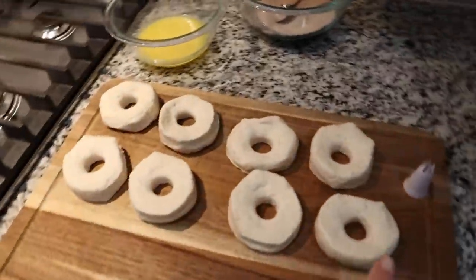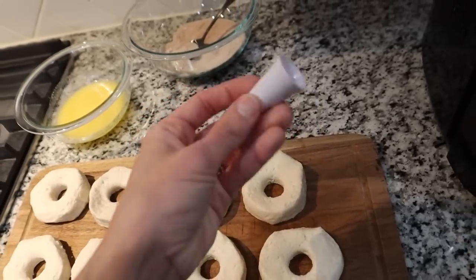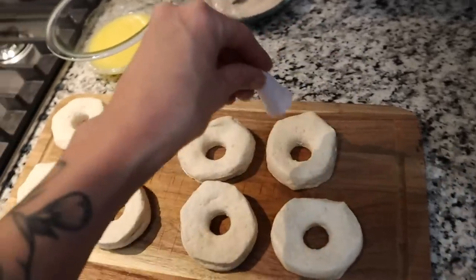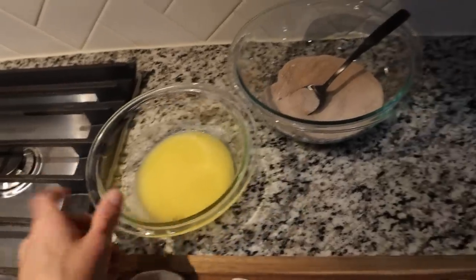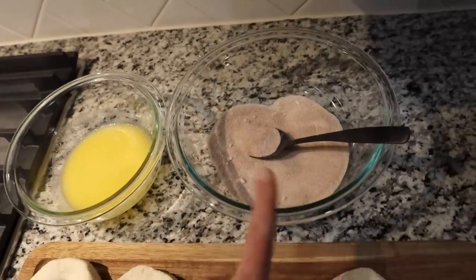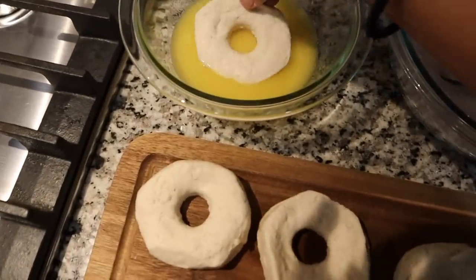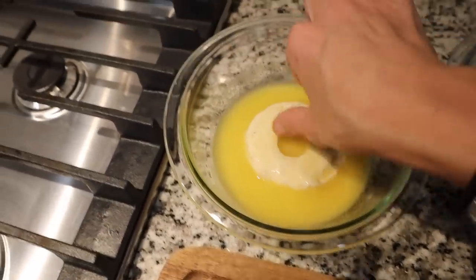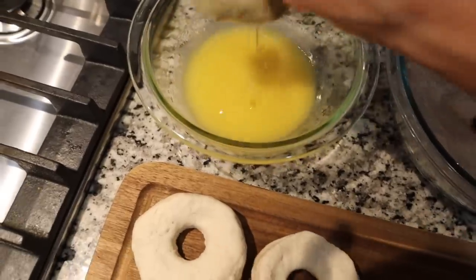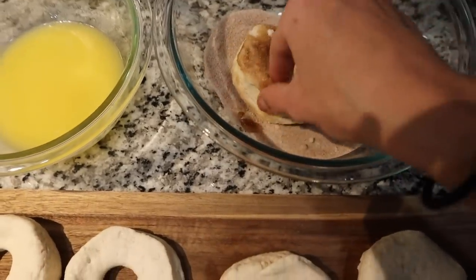So I just have some canned biscuits. I just took the end of this piping part. I don't even know what it's called, but I just made a hole in the middle, melted some butter in a bowl, and then I just have some cinnamon sugar in here. So first thing we're gonna do is coat our donut in some butter. All right, and then put it in our cinnamon sugar.